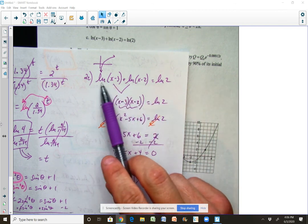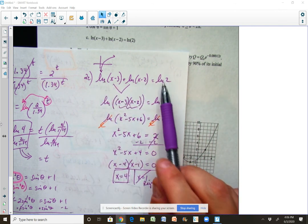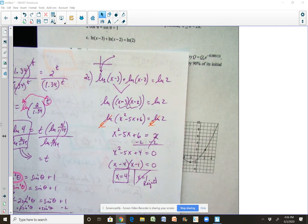If you want to graph this out, you could put this into y1, and you could put this into y2, hit a zoom standard type window, and you'll be able to see the intersection at x equals 4. So you can do it graphically as well for these, okay?